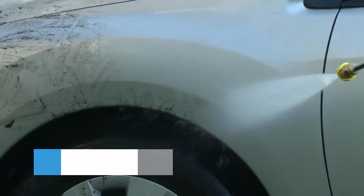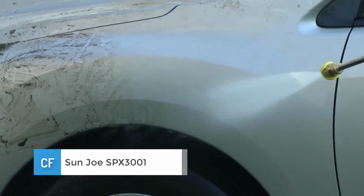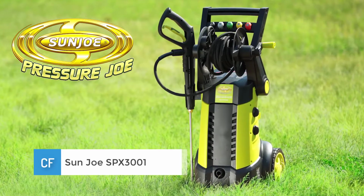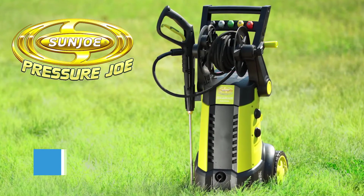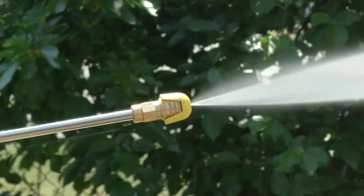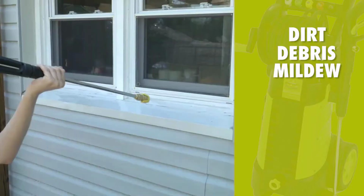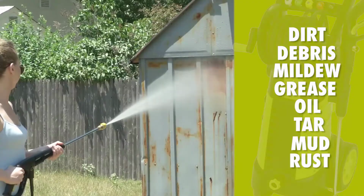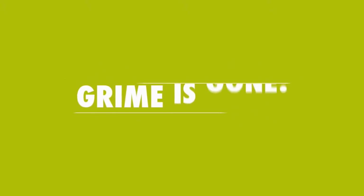Number 2. Joe SPX 3001. This 1800 watt, 14.5 amp pressure washer can produce up to 2030 PSI. This means it has enough power to remove road tar from your vehicle without damaging the surface area. It comes with a very large onboard detergent tank, and you can customize the spray to get the cleaning power that you need from it.